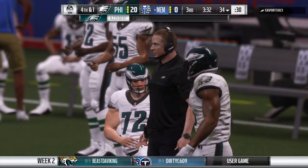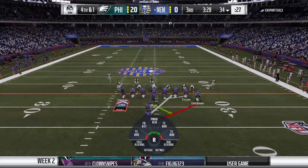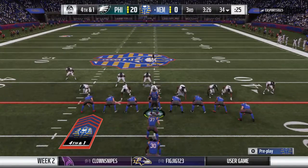An incredible play there. They do get big yardage, but they're still stopped a yard or two short, and it's 4th down. And how about this one now? In their own territory, a gutsy call. They're going to go for this on 4th and a yard.